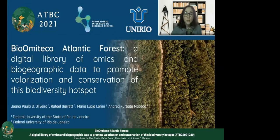Rio de Janeiro. And today I present to you my project called Biomiteca Atlantic Forest, a digital library of omics and biogeographic data to promote the valorization and conservation of this biodiversity hotspot.